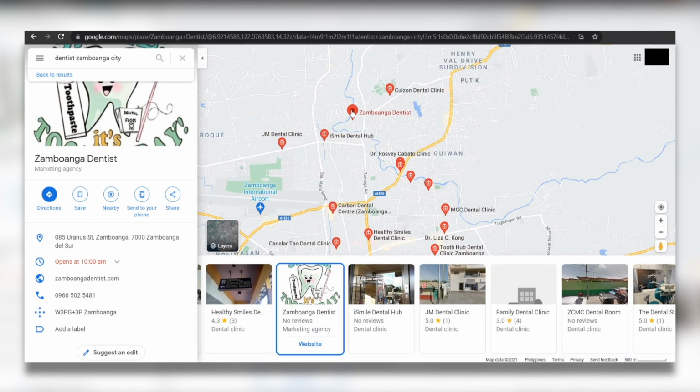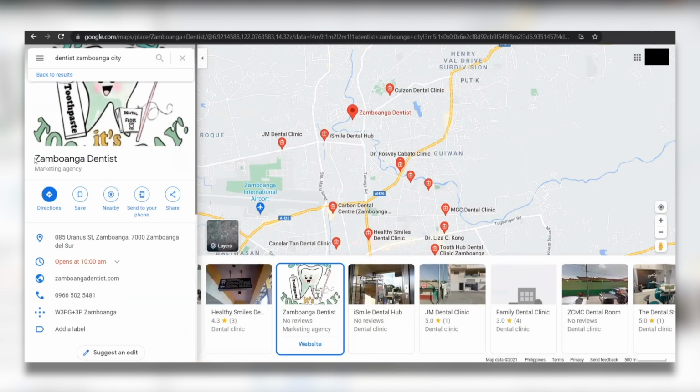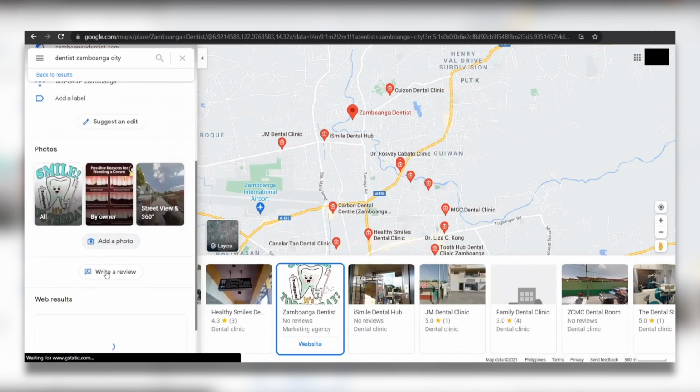As you can see, as soon as we click on our chosen business, you'll see all the information about our chosen business on the left side of our screen. You'll see its name, exact address, operating hours, website, contact number, a plus code, and some photos even.